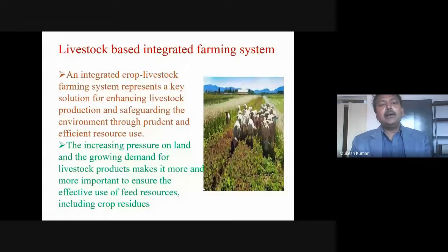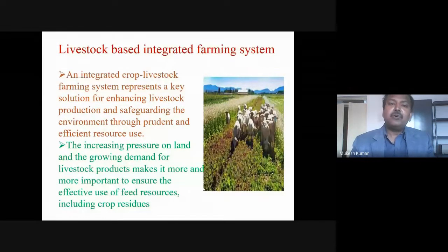An integrated crop livestock farming system represents a key solution for enhancing livestock production and safeguarding the environment through the prudent and efficient use of resources. The increasing pressure on land and growing demand for livestock products make it more and more important to ensure the effective use of feed resources, including crop residues.